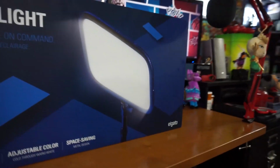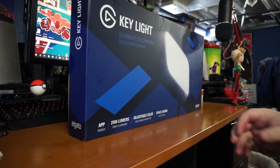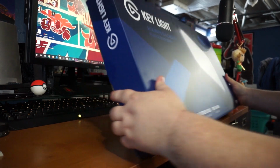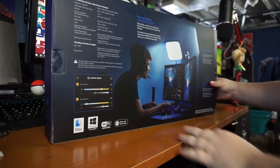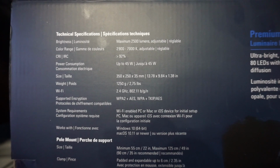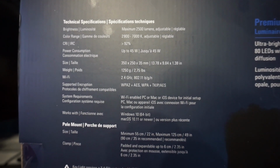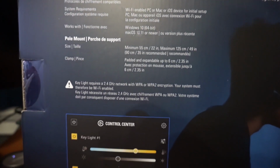So let's go ahead and start off with unboxing it. I'll put my camera down right here. So I've already, actually, let's turn this around. We can look at the back feature, and it's got all the different features right here. Maximum of 2500 lumens, adjustable, the color range, all these technical mumbo jumbo stuff that I don't necessarily understand.